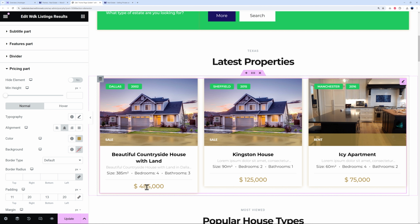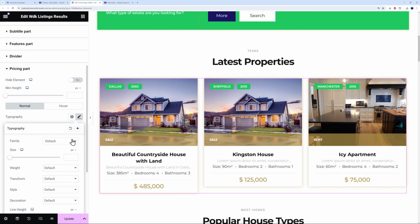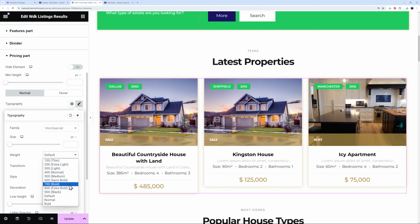I would make this a little bit bolder, perhaps a bit bigger as well. That's up to you, you can change this. And for this, you go to typography. And you can select the font family as well and the size. So you can select any font that you want. So let's go with Montserrat as an example here. So this is the one. And which type of Montserrat? I'm going to go for a bold one, maybe bold. Or well, I think that's fine, yeah.